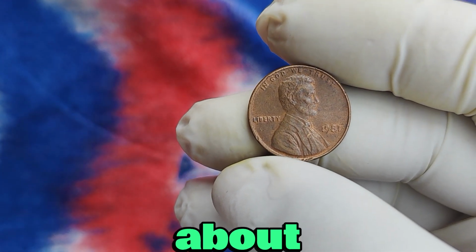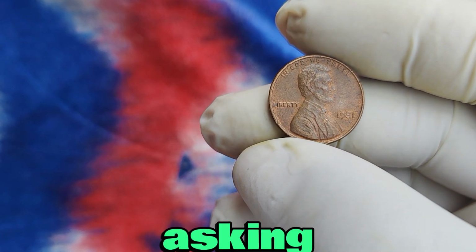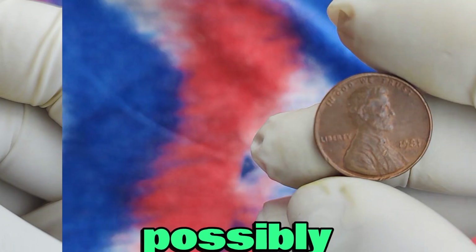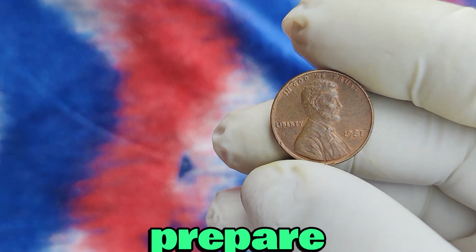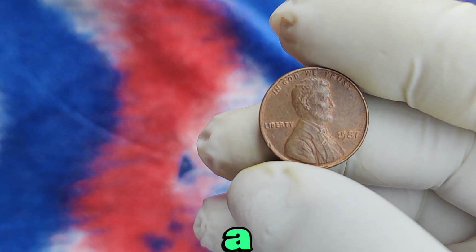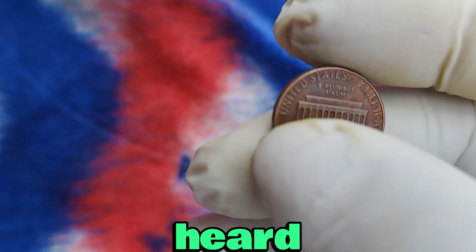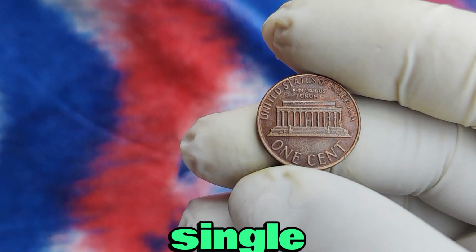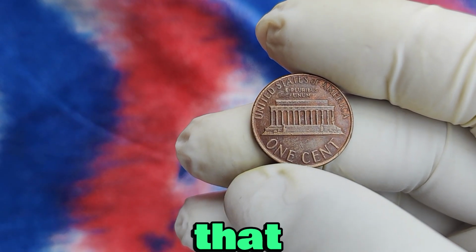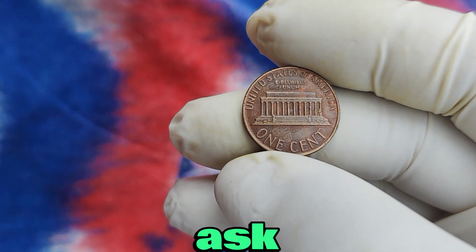Now, let's talk about the real reason we're all here, the value. You might be asking, how much could a single penny possibly be worth? Well, prepare to be amazed. The current market value of a 1981 Ultra Lincoln penny is a staggering $16 million. Yes, you heard that right. A single penny, 1 cent, could fetch that amount at auction. How is that even possible, you ask?